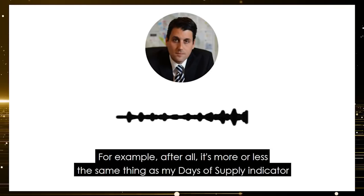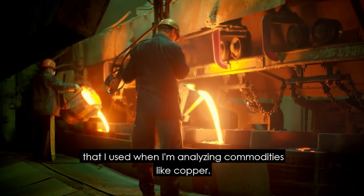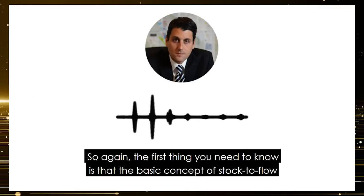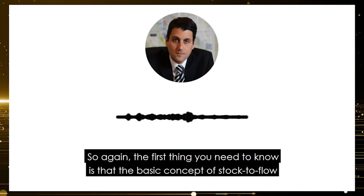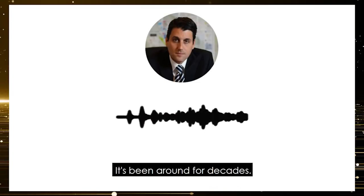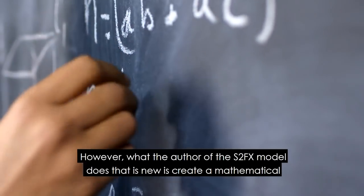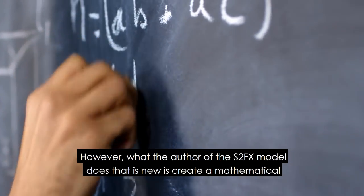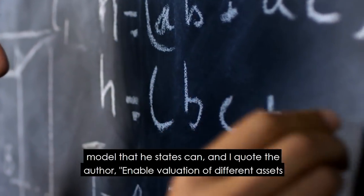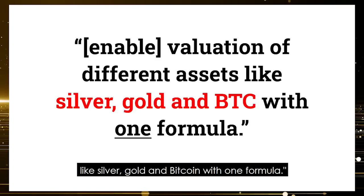After all, it's more or less the same thing as my days of supply indicator that I use when I'm analyzing commodities like copper. So again, the first thing you need to know is that the basic concept of stock-to-flow isn't some revolutionary new idea. It's been around for decades. However, what the author of the S2FX model does that is new is create a mathematical model that he states can, and I quote the author, "enable valuation of different assets like silver, gold, and Bitcoin with one formula."